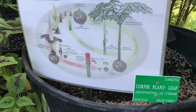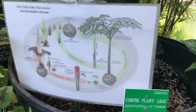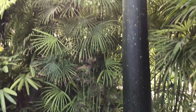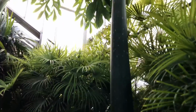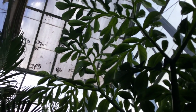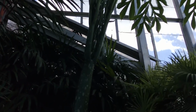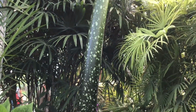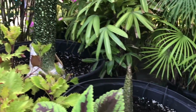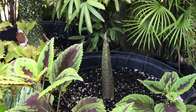Hey, this is the Amorphophallus corpse plant leaf, and I think it was actually in bloom earlier this year in maybe January, because I saw pictures on Yelp, but look at how big it is. There's a few pots. Here's another one that looks like it hasn't spread its leaves yet. I can follow all the way down. Look at the nice spotted stem or trunk. And then there's this third one in the middle. So I'm wondering which one is the one that bloomed.